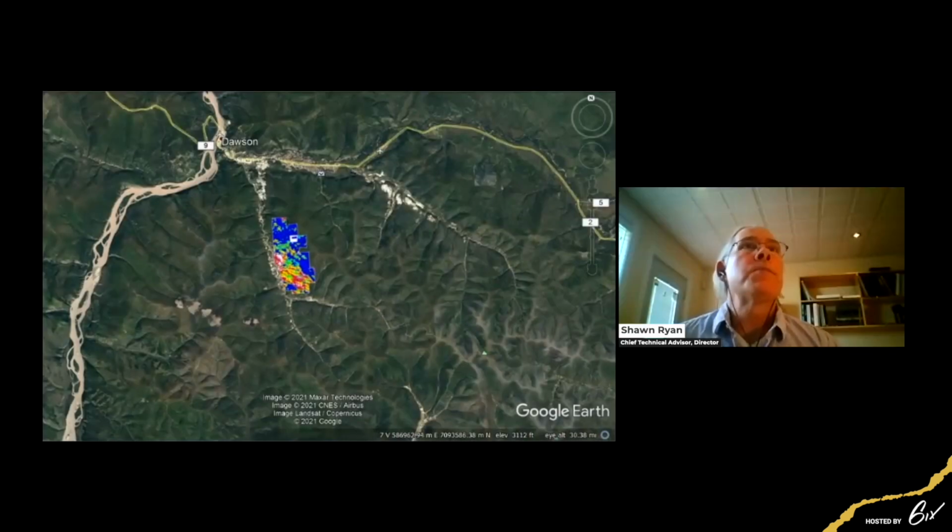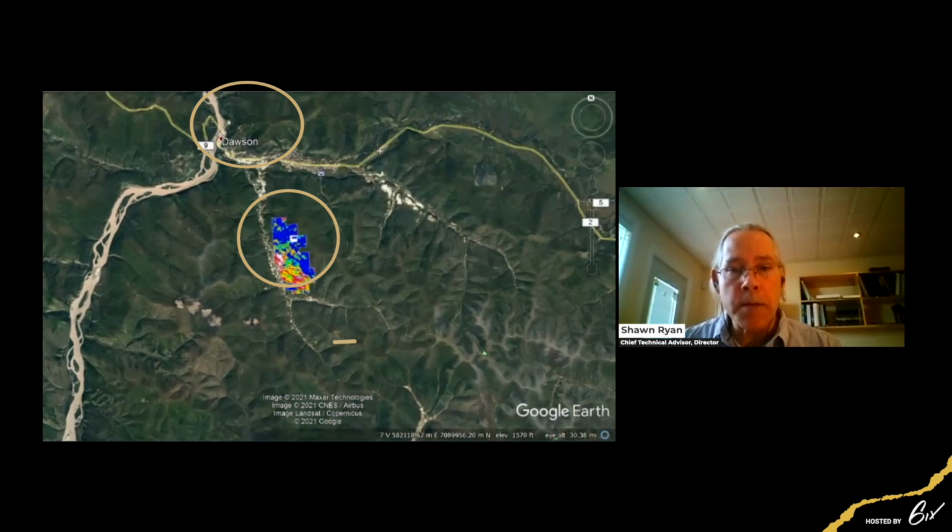So here I just plugged into Google Earth some of our data that we've been working with. And the idea here is that, this is Dawson City, here's Bonanza Creek. So here it is, here's 6 million ounces. And this is the upper El Dorado system, and this is the upper Bonanza system. And this is where Grand Forks was, right in this area.